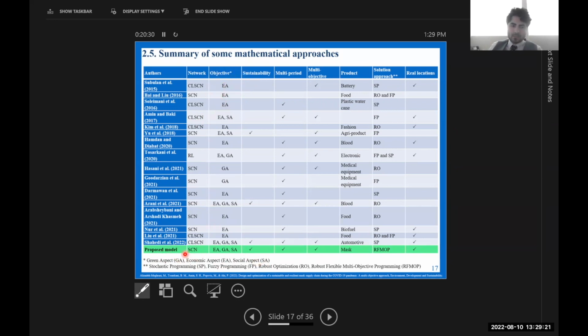For this specific model that I'm going to talk about, I have considered three objectives: the economic aspect, environmental aspect, and social aspect. So the model that I have developed is a robust, flexible, multi-objective programming. It's the integration of robust optimization, flexible or possibilistic programming, and multi-objective programming.